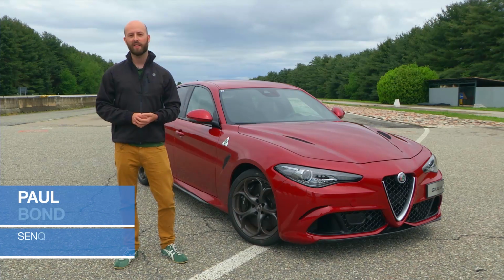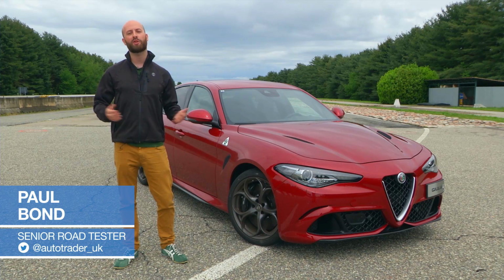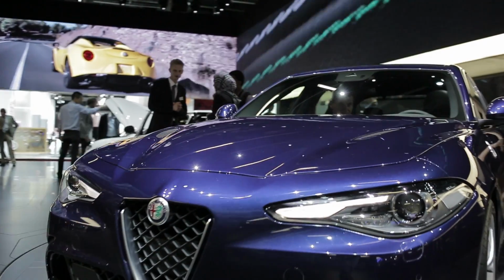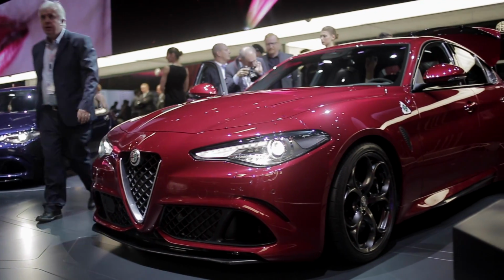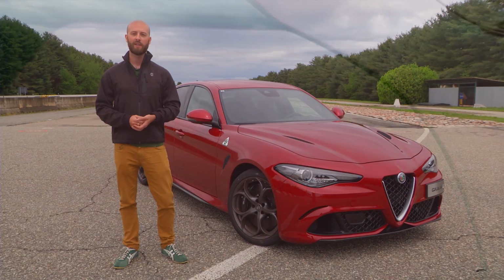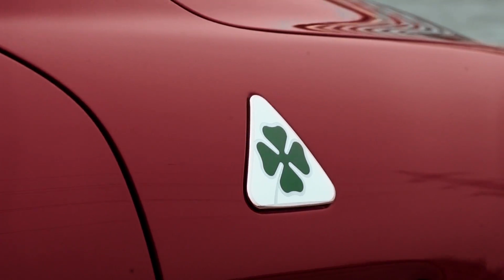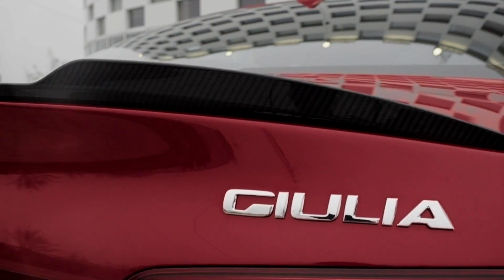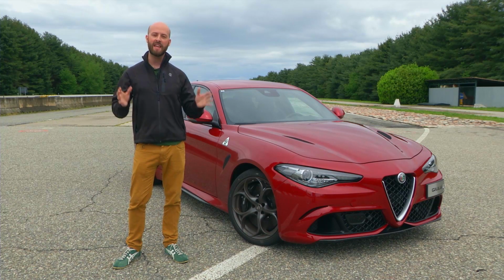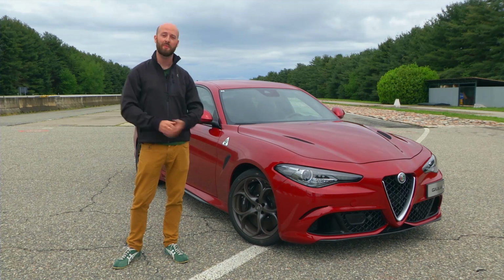Yes, the wait is finally over. After a cavalcade of motor show appearances, static reveals and teasers, we're finally getting behind the wheel of the M3-rivaling 503 brake horsepower Alfa Romeo Giulia Cloverleaf. Now, some people might have grown weary of the constant renaissance of this much-loved brand, but for now we're going to ignore that checkered past and concentrate on what's here and now, because this thing sat behind me looks pretty tasty indeed.